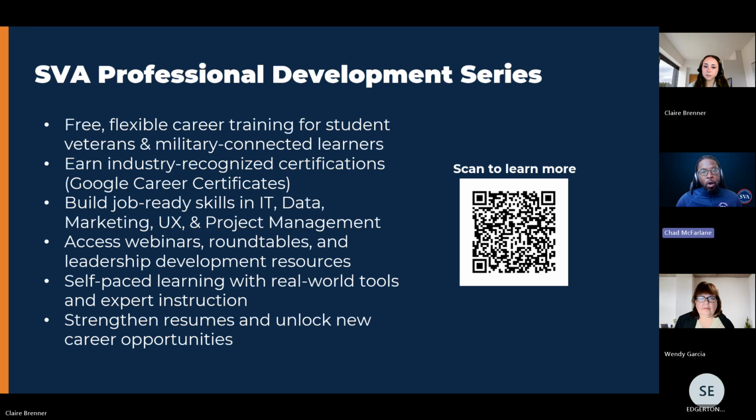Another thing is these certificates are actually all ACE certified, so you can potentially take them and get college credit with them as well. Right now we offer 10 certificates, fairly in demand, but also can be used in multiple areas. So we have IT, data analytics, marketing, UX design, project management, and as well as AI. That's been our newest one, and it's been quite popular. So if you are interested, feel free to scan the QR code. All those requests come to me, and then I'll send you a link in order to get you set up with it via Coursera. Go to the next slide.